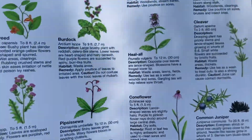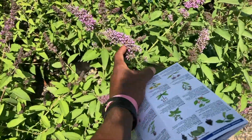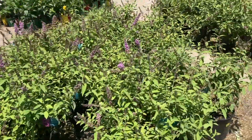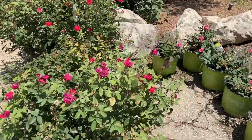So we're on the search for Hill-Law. That's the one we're gonna look for. This is a beautiful butterfly bush. It's not what we're looking for, but that is a beautiful plant. It's like a nice, pretty rose bush.